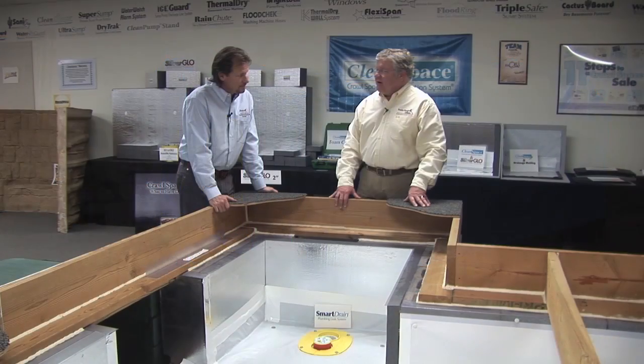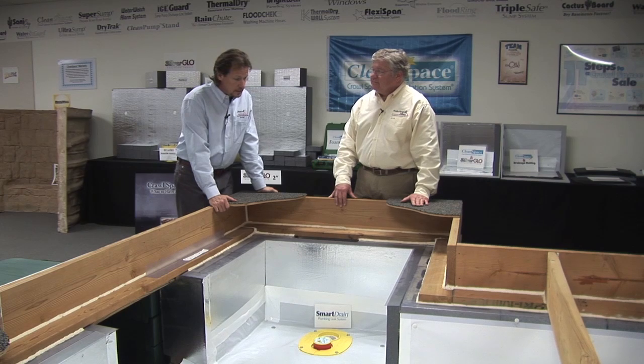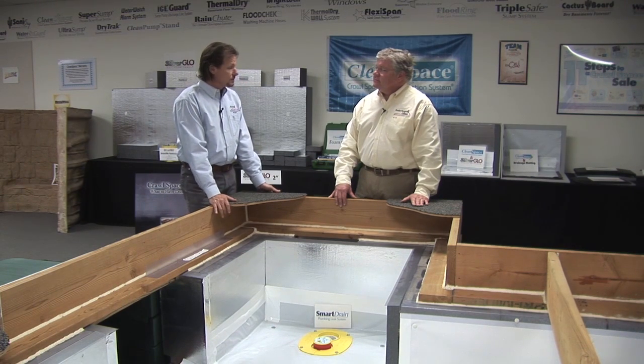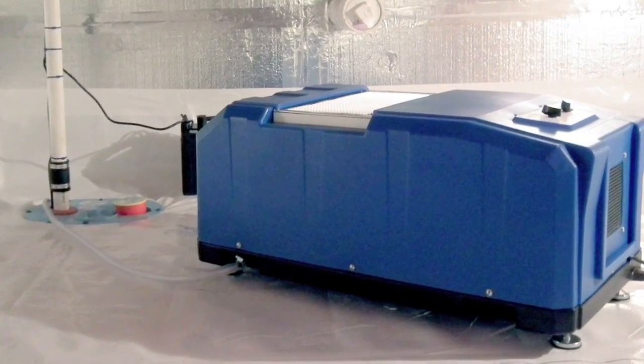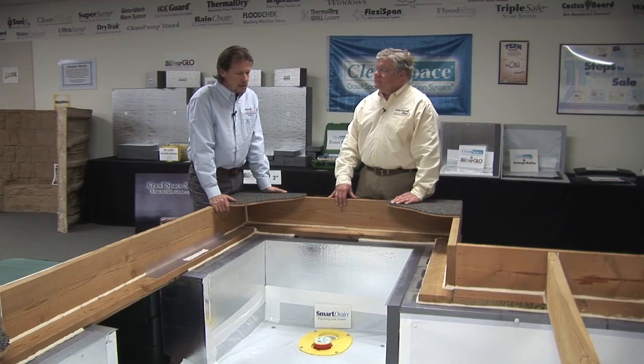So that's a dehumidifier that actually gets installed in the crawl space? Gets installed in the crawl space. It's possible it can be installed in an adjacent space. It could be in an upstairs utility room or a garage, and the air be ducted in and out of the crawl space. But usually we're located in the crawl space, nothing the homeowner has to empty. Very energy efficient, gets a tremendous amount of water out of the crawl space air on very little electricity, and it'll do the job for you.